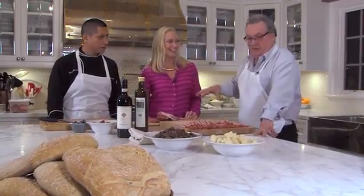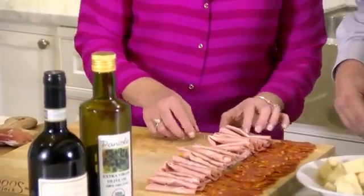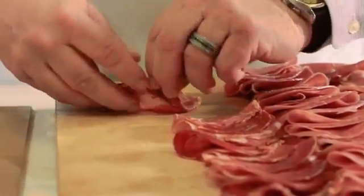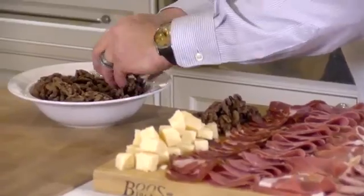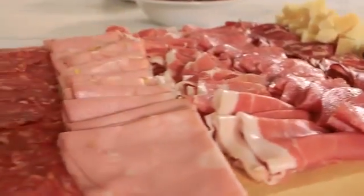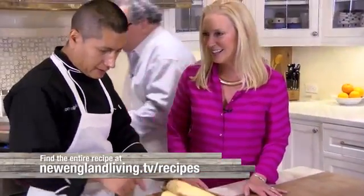We're going to start putting the board together with all the salumi, the Italian dried meats and everything. We have prosciutto, coppa, salami, soppressata, and mortadella. Mortadella is my favorite. This is what I grew up on. So the candied walnuts complete the set. That looks beautiful. Now we're going to peel the walnuts and chop them.